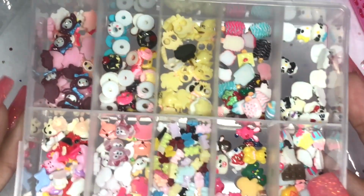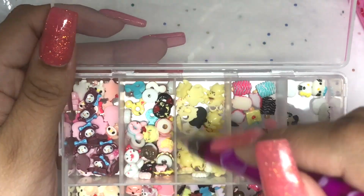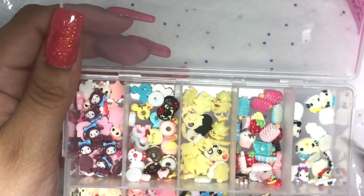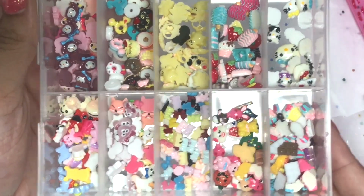Okay, so that is pretty much it for this box. We have a bunch of cute donuts and just cute treats and stuff. And I'm super, super happy with it. I think it looks so, so cute. So yeah, that is the result of this particular box.